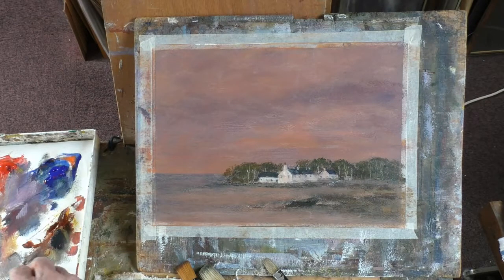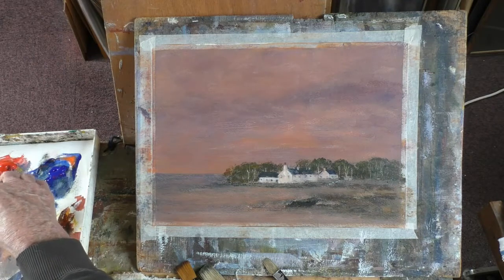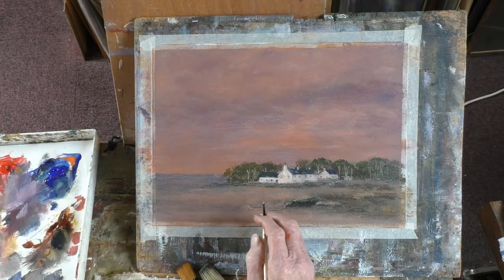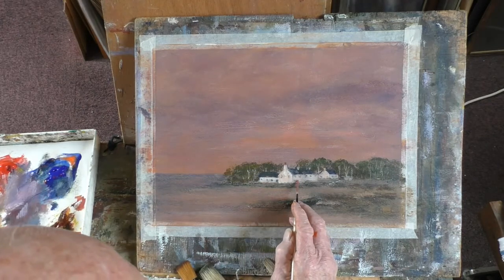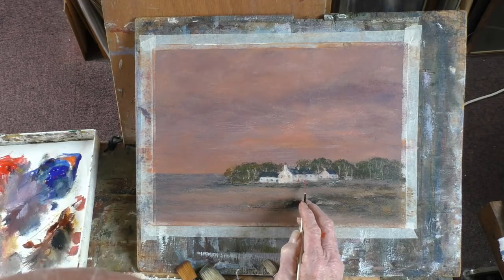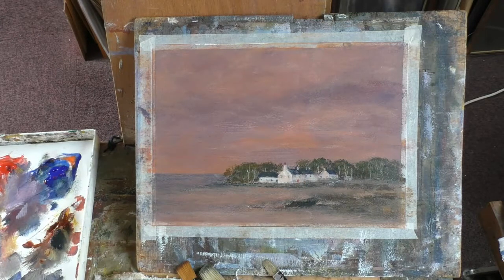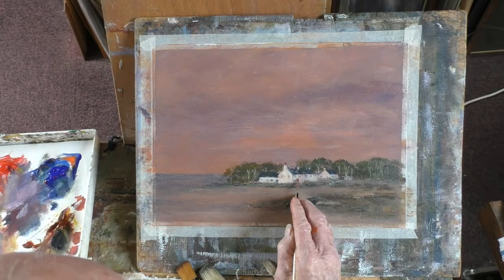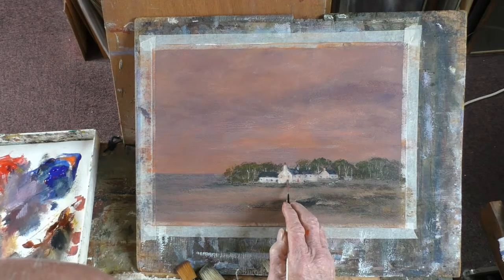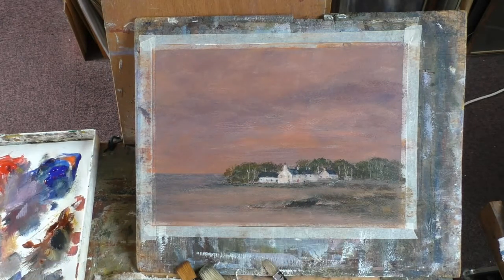What we could do, a bit of red. Do a couple of figures along here. People. In the twilight.